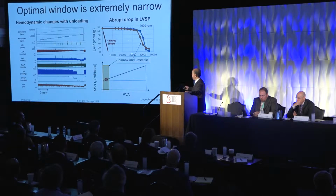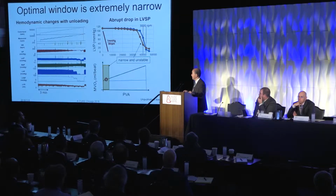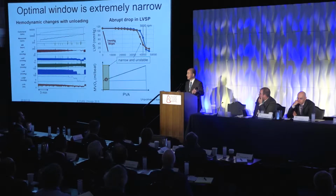Now, this span is about 100 millimeters of mercury, so 100 millimeters of mercury over 5,000 RPM means that to change left ventricular pressure by 1 millimeter of mercury, we have to change Impella speed by 50 RPM. For this kind of device, 50 RPM is a very small change. So this gives us basically two problems.